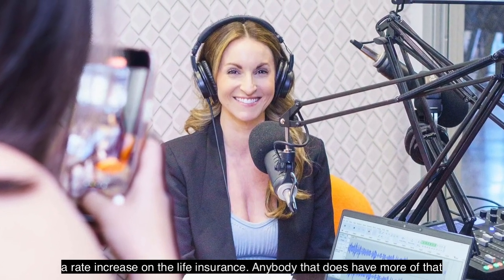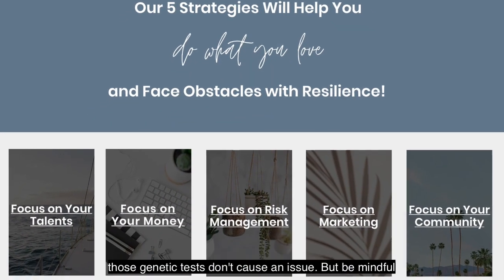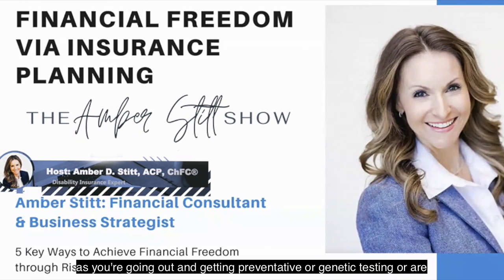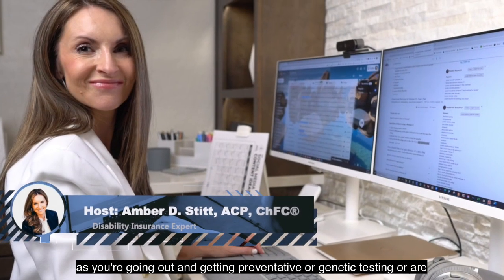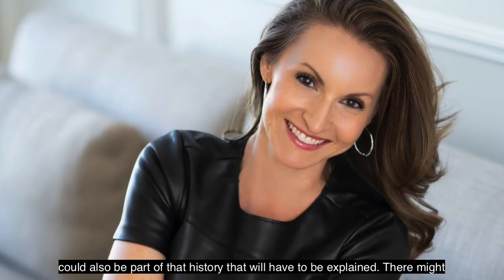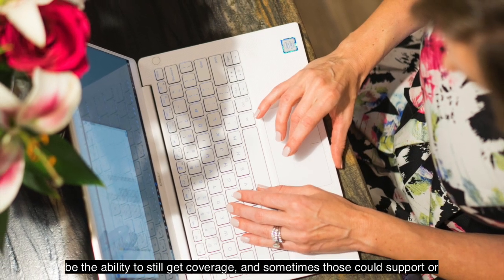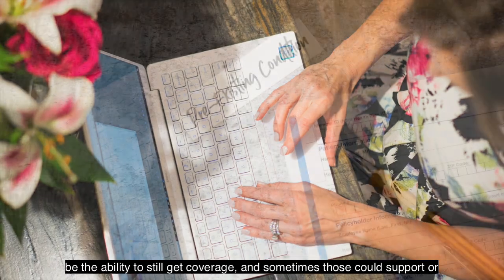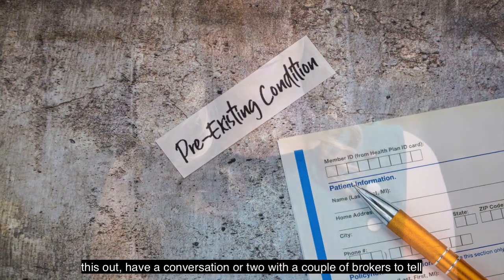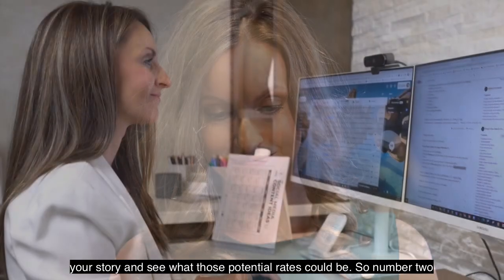Anybody that does have more of that cancer history, family history could be a factor. Sometimes those genetic tests don't cause an issue, but be mindful as you're going out and getting preventative or genetic testing, or are prone to something and you go out to get your own testing yourself. That could also be part of that history that will have to be explained. There might be the ability to still get coverage, and sometimes those could support or cause worse, more adverse conditions. So if you're just trying to figure this out, have a conversation or 2 with a couple of brokers to tell your story and see what those potential rates could be.